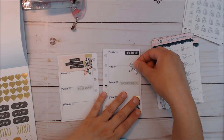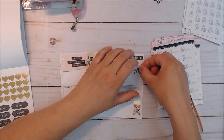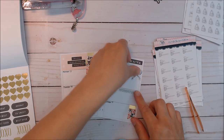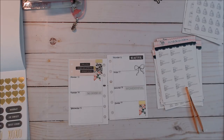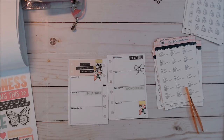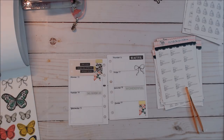Where do I want to put it? Let's just put it on Friday. No, a little bit on both. Okay, maybe like this. There. We're not gonna put too much decor on here. There's a bunny and some deer, butterflies. Here we go.